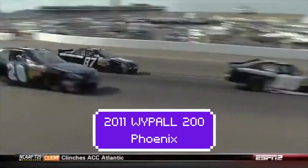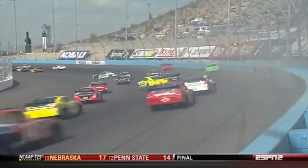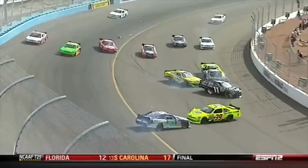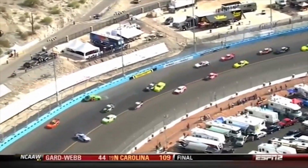Restrictor plate thing. They slid back. Look at this, 3 wide, coming up into turn 3. And look what happens. We have contact in turn 3 as well. The 11 of Brian Scott, the 7 of Danica Patrick. The 82 is also involved in that. That is Reed Sorensen.